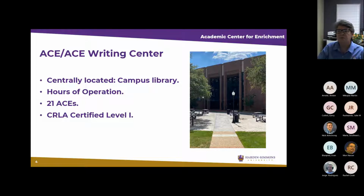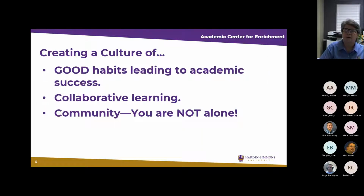Right now, I oversee 21 ACEs, or tutors, and we are a CRLA certified tutoring center, Level 1. Most of you are probably familiar with that. So we use Accudemia a lot to make sure that we're keeping up with that information for our certificate. In our ACE program, we want to create a culture of good habits for our students that lead to academic success. We want them to understand that there's collaborative learning that can take place there in a community, that they're not alone in this academic adventure they're on.